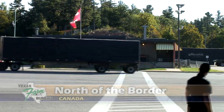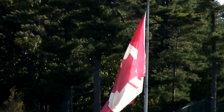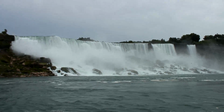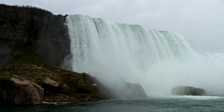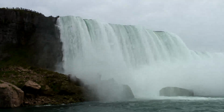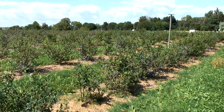Crossing the U.S.-Canada border would be oblivious to most folks if it weren't for the change in national flags and border checkpoints. There are, of course, some of the most famous landmarks in Niagara, including the American Falls and Canadian Horseshoe Falls. But out in the countryside, similarities abound.